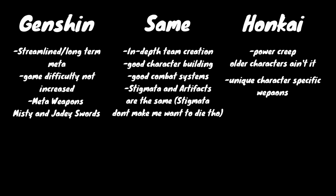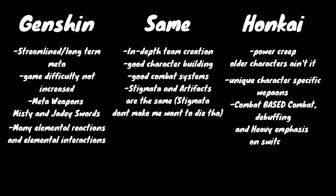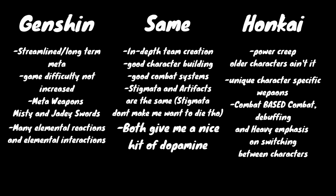Both games are very in-depth in their combat system, but Genshin goes the route of elemental reactions and timing a burst correctly to be able to either cause many small reactions or one very large reaction, while Honkai goes down the route of combo-based combat, where each character's specific attack input matters, debuffing enemies and switching between characters with QTE at precise times. Gameplay in both games is phenomenal, and which one you enjoy depends on you.